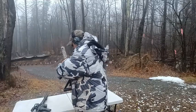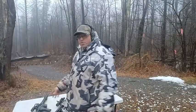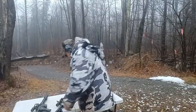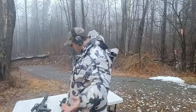Like, how would you ever know that the LPVO actually does a little bit better in damp weather than the red dot with a magnifier? But in dry weather, I prefer the red dot with the magnifier.